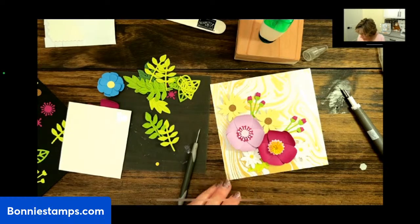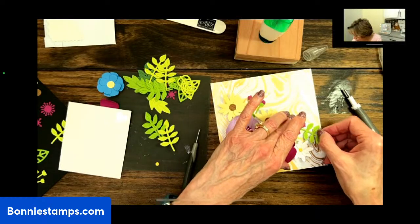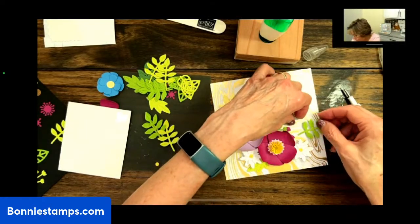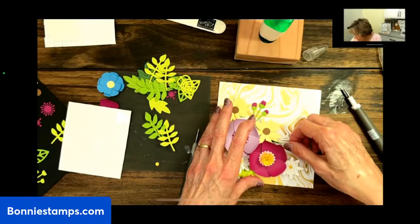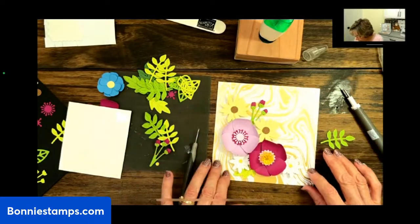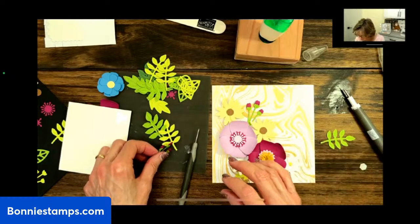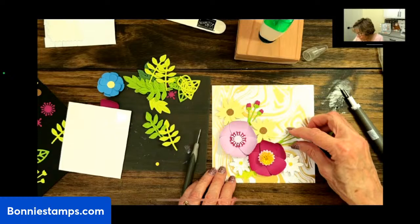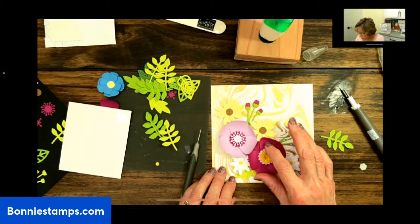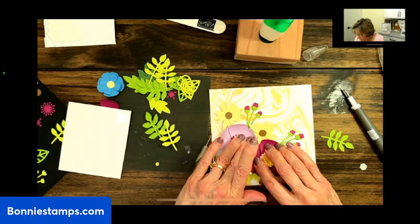And all my leaves are going to go on with glue dots. I'll just do, let's see. You know, I think we'll go ahead. I like the flowers. Do you guys like where the flowers are positioned? And this one is going to go over here like so. If you guys like how the flowers are positioned, I think I'm going to just go ahead and press these down and keep them like this.